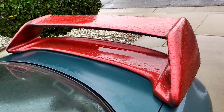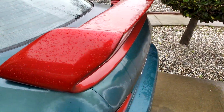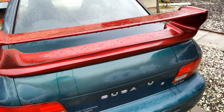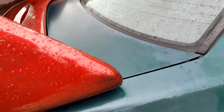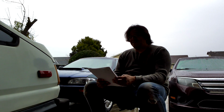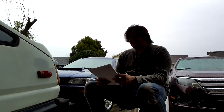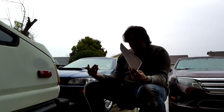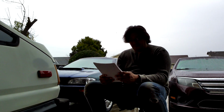We got the 22B style wing, WRC wing, whatever you want to call it. $200. Again, we had to drive an hour and a half away to go get that up in Fresno. $10 for the bolts, and you guys saw the process for that. If I didn't have all the drill bits and everything, we would have had to buy a drill bit kit and all that, so it would have cost a little bit more, but since I already had that stuff, just $200 for the wing, $10 for bolts and nuts and washers.